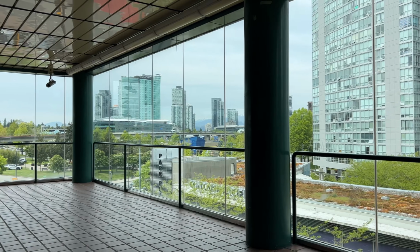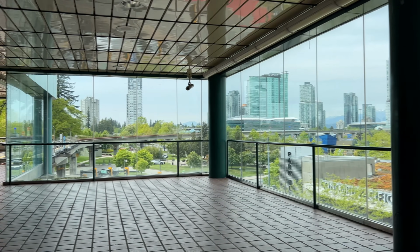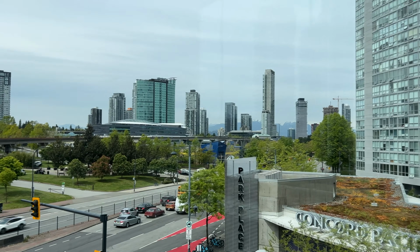King George is also one of the first 3 stations to be built with glass panels. This one in particular, the west side of the station, where you'll have a nice view of Central City and the mountainous skyline to the right.